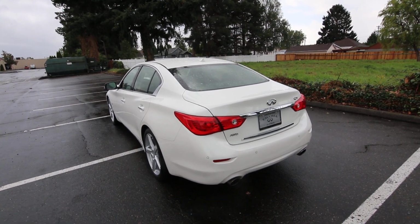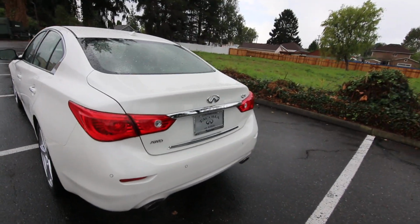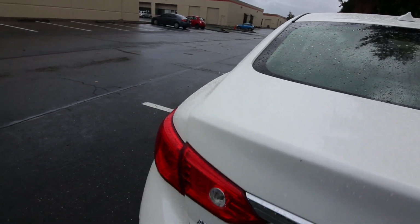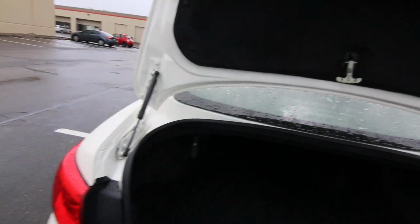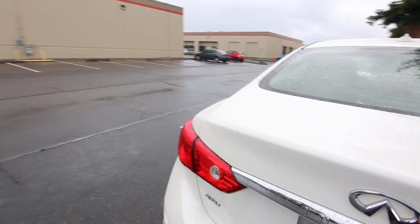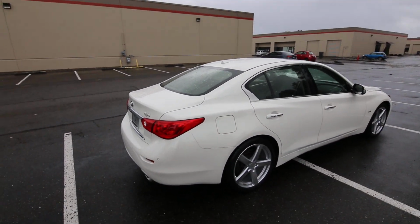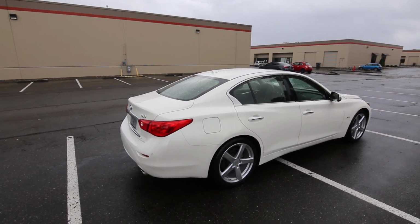Rear-wheel drive is standard, intelligent all-wheel drive is optional. Obviously all-wheel drive does a little bit better in our wet, slippery weather that we have most of our lives here in the Pacific Northwest. And if you do drive in the snow, you're going to do a lot better with all-wheel drive versus rear-wheel drive. But this has a really advanced all-wheel drive system. It's called a Tesla all-wheel drive system. They've used it on a lot of Infiniti products, and it is amazing.